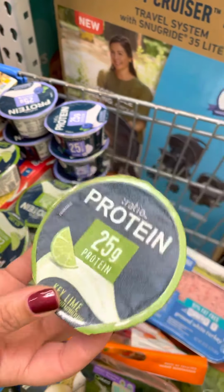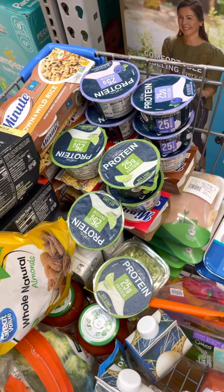But these are awesome. Yes, and I'll do 2 of those, and Amber will do 1 when it comes to protein sources. And I just remembered now we forgot granola, so I'll go back and I'll get some granola because I like to throw granola in there.